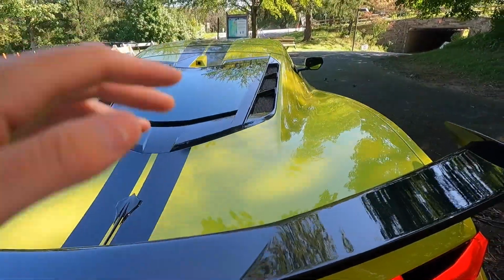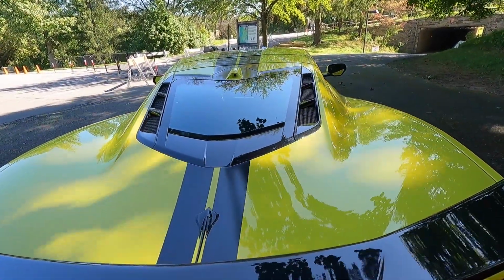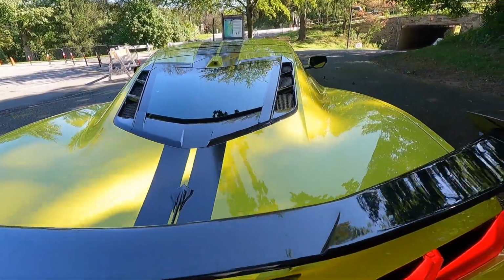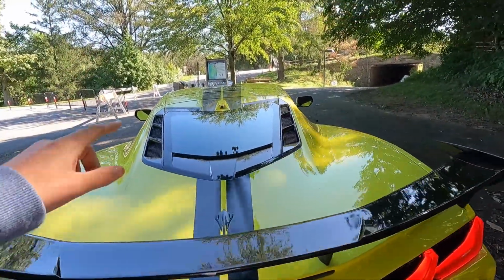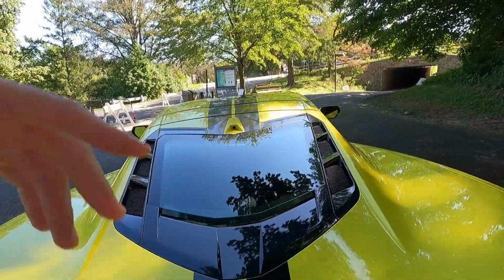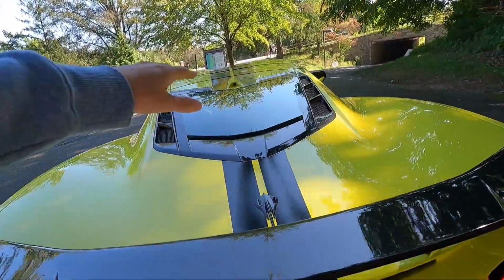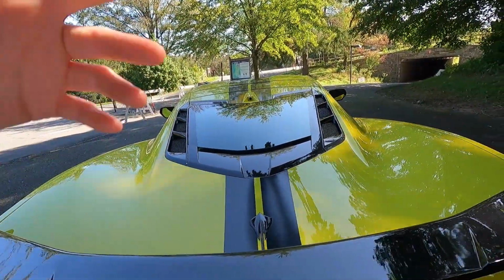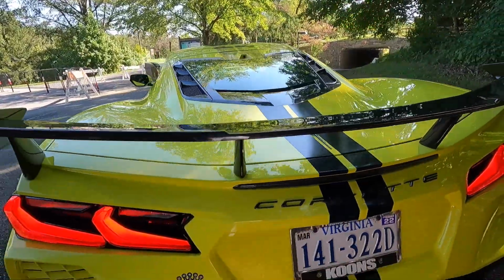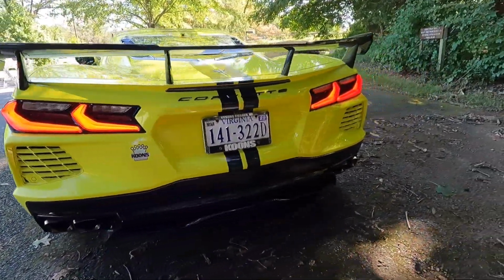So obviously this thing looks like it's kind of hard to see out of, and it is kind of. When you have mid-engine cars, they're harder to see out of than some other vehicles. But this thing's actually not that terrible to see out of. But when you have that camera right there, it makes it that much easier to see out of the rear, because this wing does kind of block a little bit of visibility when you're just using the regular mirror and not the camera. But looking at the rear, she's pretty thick, definitely looks awesome.